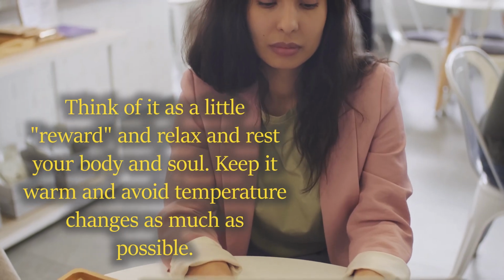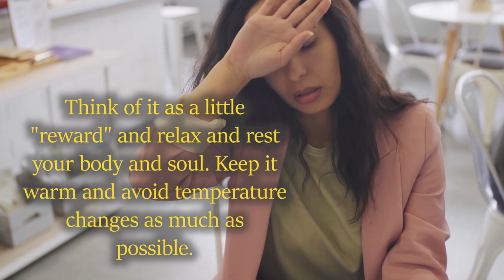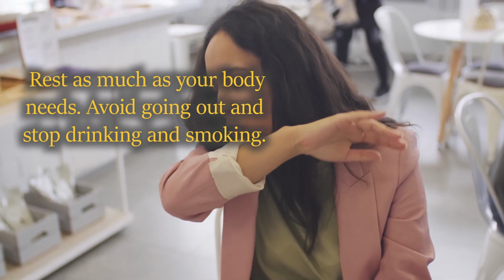Think of it as a little reward and relax and rest your body and soul. Keep it warm and avoid temperature changes as much as possible. Rest as much as your body needs. Avoid going out and stop drinking and smoking.